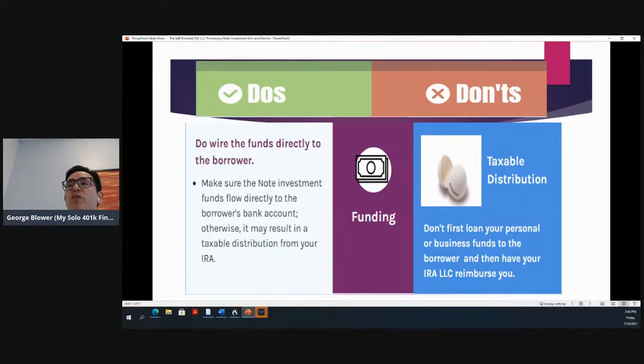On the flip side, don't first loan your personal or business funds to the borrower and then have your IRA LLC reimburse you. One of the advantages of having the IRA LLC is that you've got direct checkbook control over the money. So you can move very quickly to make an investment, as opposed to the model where you have a self-directed IRA, but the funds are at the custodian, and then you have to wait for the custodian to act. Here, you have the checkbook control. You're the manager of the LLC. So once the money's in that LLC account for the LLC that's owned by your IRA, you can start investing right away. You can't get ahead of yourself, though, and lend the money on behalf of the LLC out of your personal account or your business account, and then have that IRA LLC reimburse you. That's going to be, at best, a taxable distribution, at worst, a prohibited transaction.